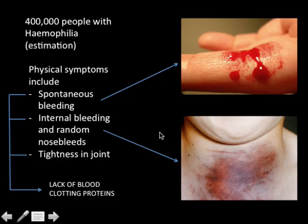Haemophilia. There are an estimated 400,000 people with haemophilia. These people are affected by a small range of symptoms depending on the severity of their case.